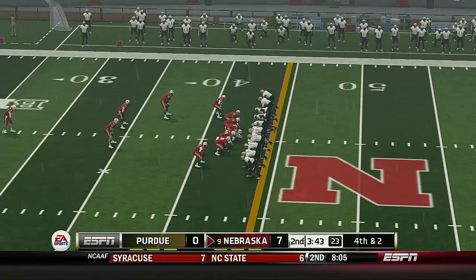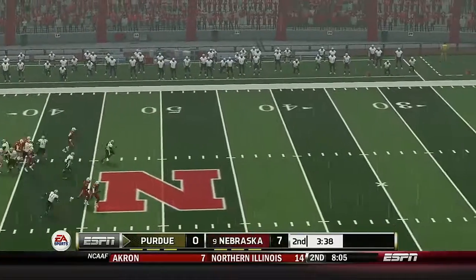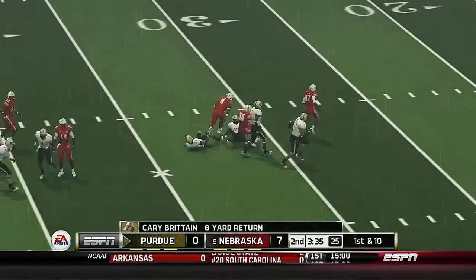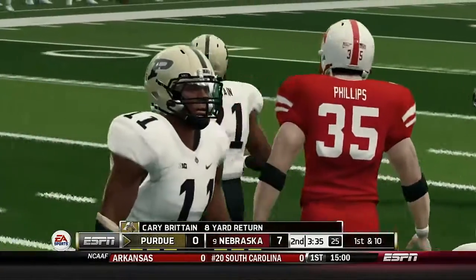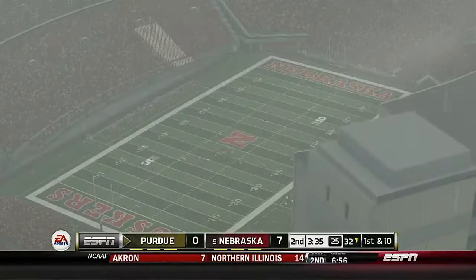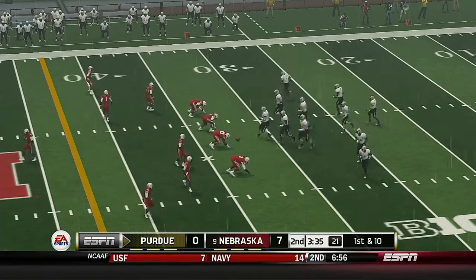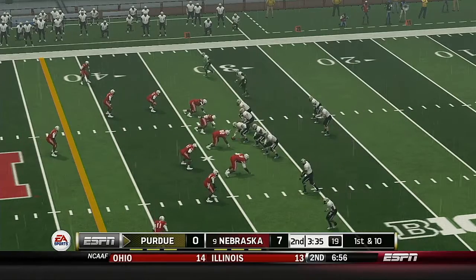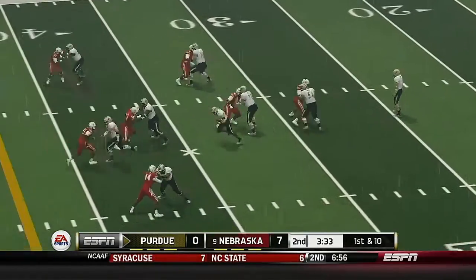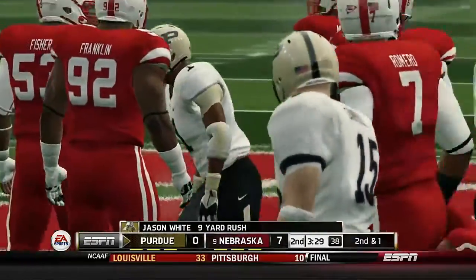Thompson is the punter. Britton takes it to 25. With one quarter down, I really haven't seen too much separation between these two squads. Might be neck and neck the whole way. And he's tackled around the 42-yard line.